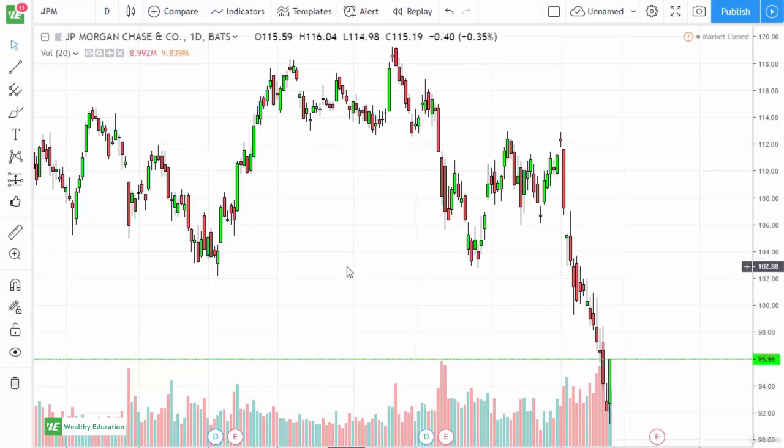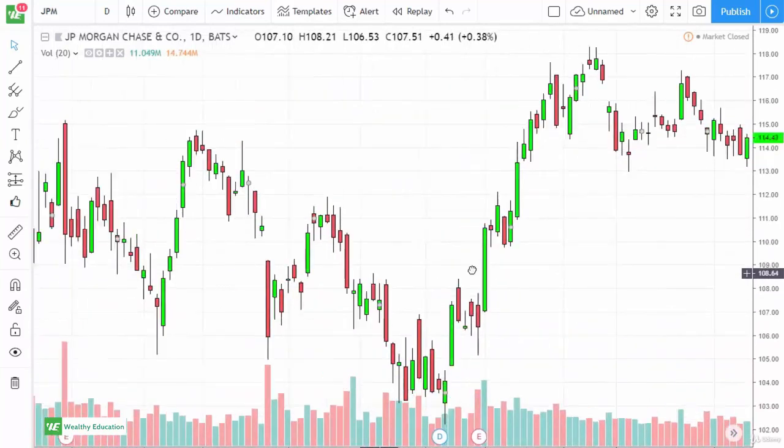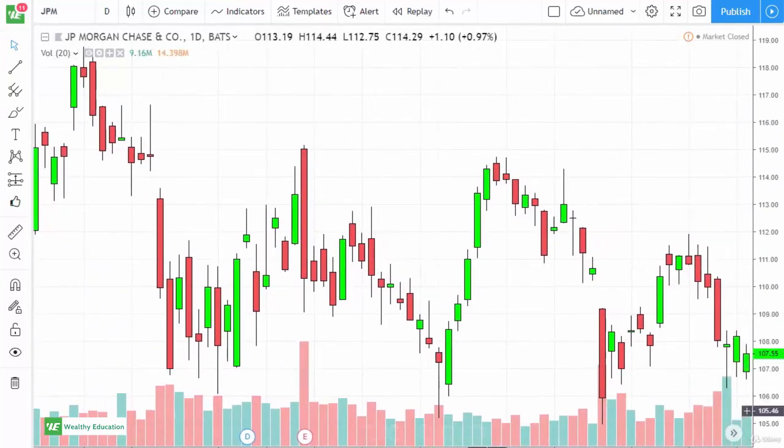Long wicks can mean things. So, for example, think about what this candlestick here means. That long wick suggests that the buyers came in but gave up quite a bit of the gains. Well, that's not a good sign. That means we could not keep up the momentum to the upside, and that, in fact, is a bit of a reversal signal, in this case, a shooting star. Just as this is a hammer.